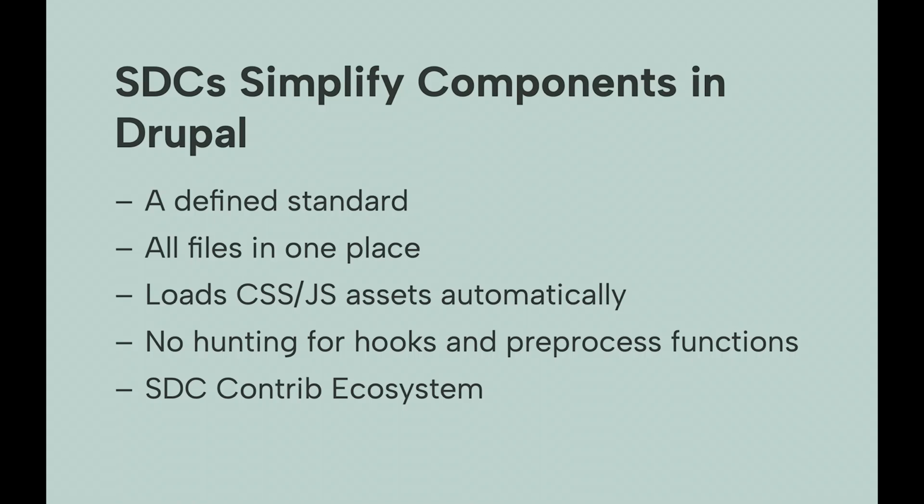And the components themselves cannot be preprocessed. So once you get to your component, you won't have to be searching for hooks and preprocess and things like that, which has pluses and minuses, right? It takes away some of the wild things that you could do, but you, again, are not going to have to search far and wide through your Drupal code base to find out where things are actually happening. And then, again, it allows things to be built on top of this primitive, which is going to be very cool for the future.